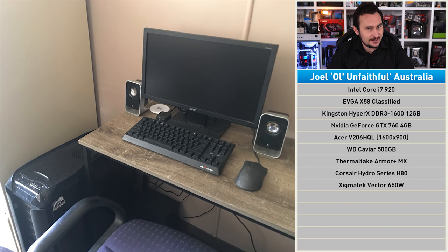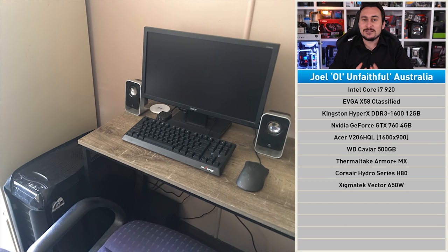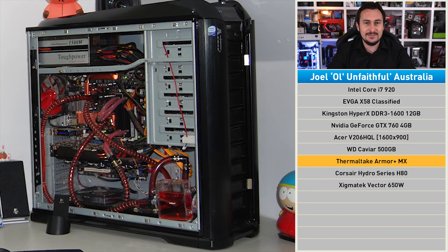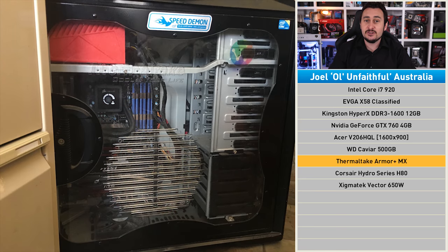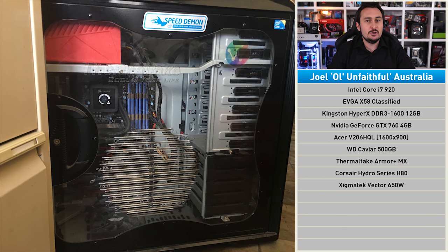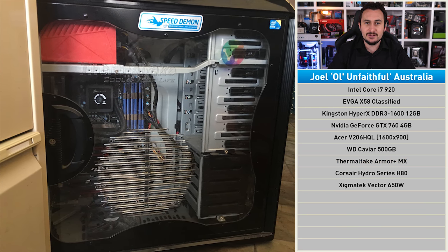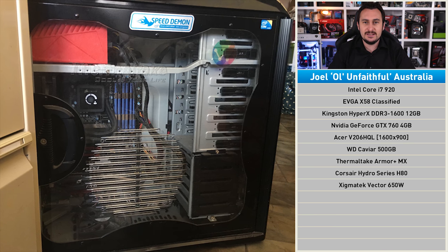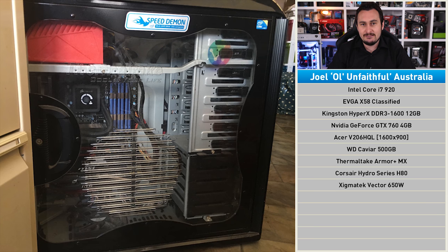Joel has Old Unfaithful for us, and this thing brings back quite a few memories for me, as I had a Thermaltake Armor Plus case back in the day and I just loved that thing. Joel's build is about 8 years old now. It was built by a friend as a workstation PC, but after years of use the system died, and Joel's mate bought a new PC to replace it and handed him the dead rig just to play around with.